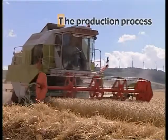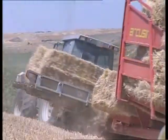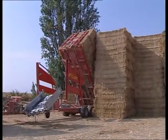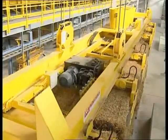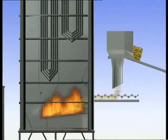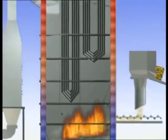The process that ends with the production of electricity in the plant begins with the collection of straw in the fields. The bales are then taken from straw lofts on the farms to the biomass plant. 3 overhead cranes unload the bales. Each bale is shredded on entry to the boiler and the straw falls through the vibrating grill.